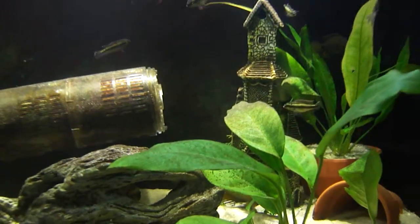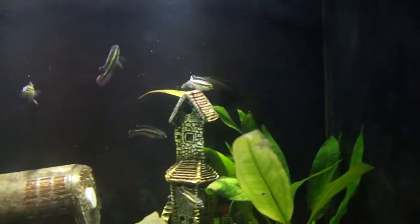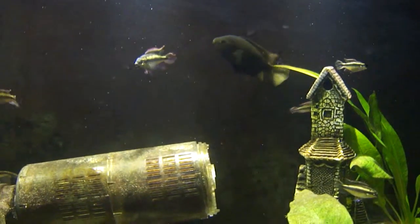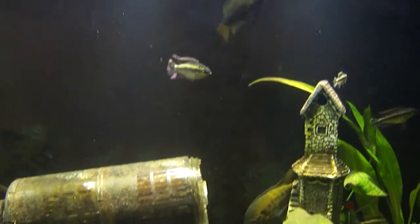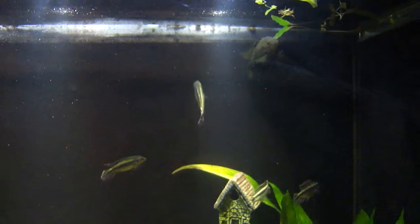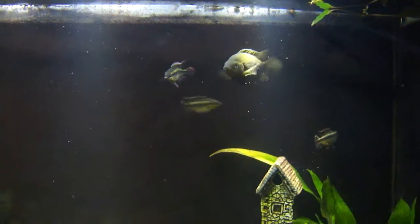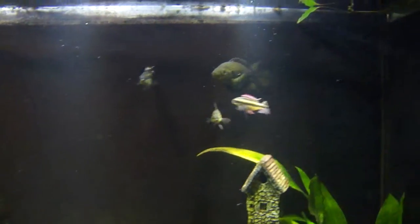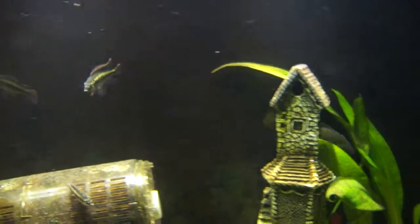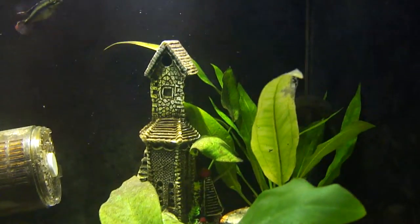I've had this pair now for quite a while, somewhere around 10 months, and they have bred in the past. They bred in my 125 gallon a couple times, and actually it was this female and another male, and when I placed them in my fish room hoping to get some breeding action going, I had no luck. They are very skittish. They hated me for moving them, and subsequently the male died, I don't know, 6 weeks or so after being moved.